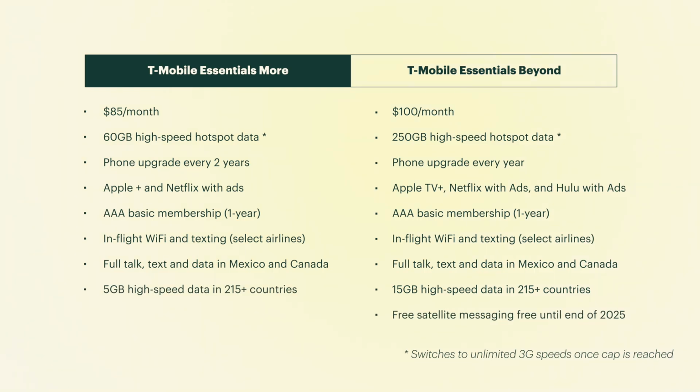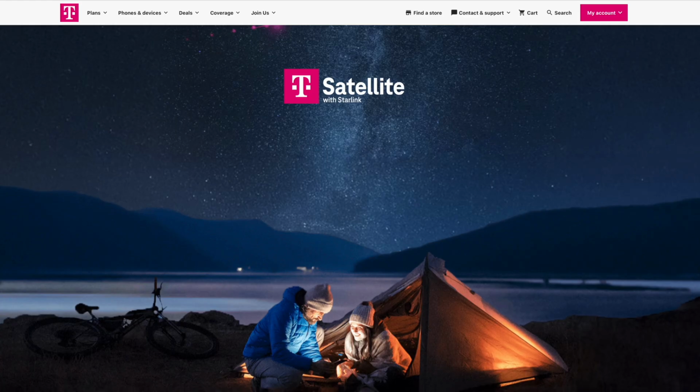You also get everything from the Essentials and Experience More plans, including texting and Wi-Fi on flights with selected airlines, international texting, and full talk, text, and data in Mexico and Canada. One other difference is that you get 15 gigabytes of high-speed international data with Experience Beyond versus 5 gigabytes with Experience More. Beyond also gets T-Mobile's new satellite messaging service called T-Mobile Satellite with Starlink, which is included for free through the end of 2025.